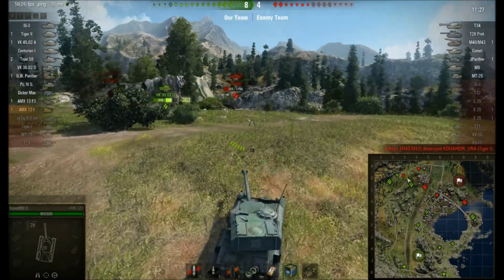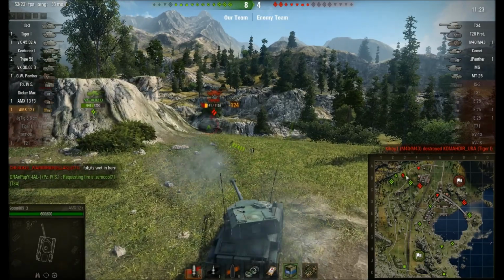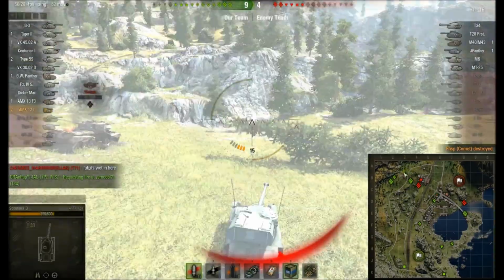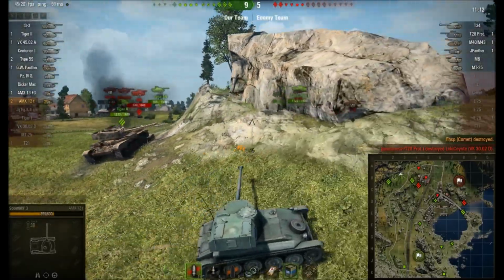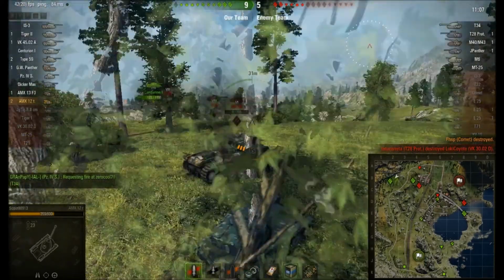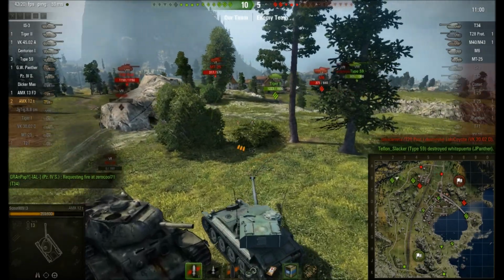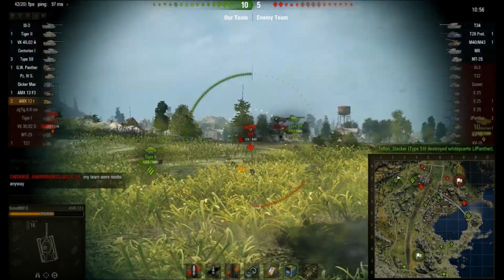Here again. Gun depression, I have to come all the way up. There's one shot, two shots, and a third into the Comet. And now what you're seeing is the mediocre acceleration of the AMX 12T. I really think the ELC would have got me out of that spot a lot quicker. And I took a couple of extra hits there because the AMX 12T doesn't have awful acceleration, it's just not as good as you would expect. That's the point I'm trying to make.